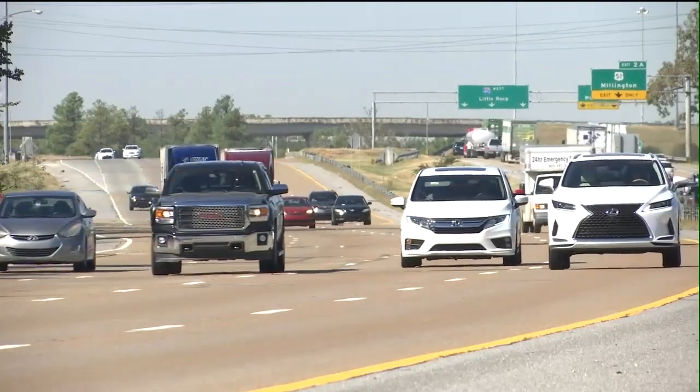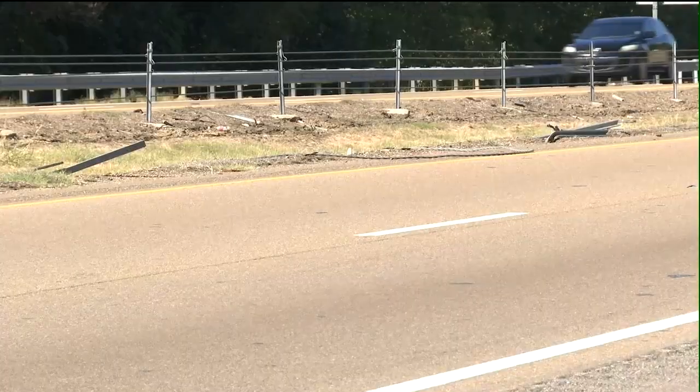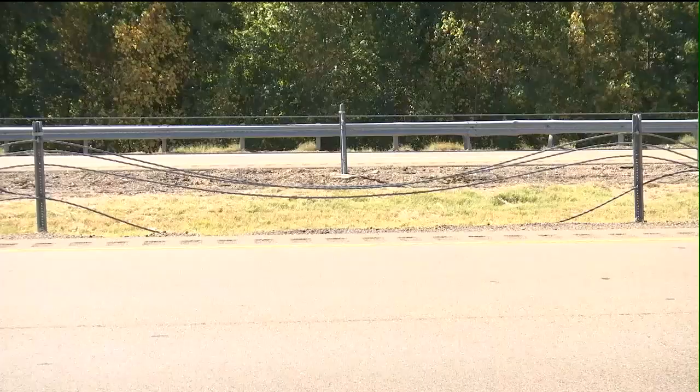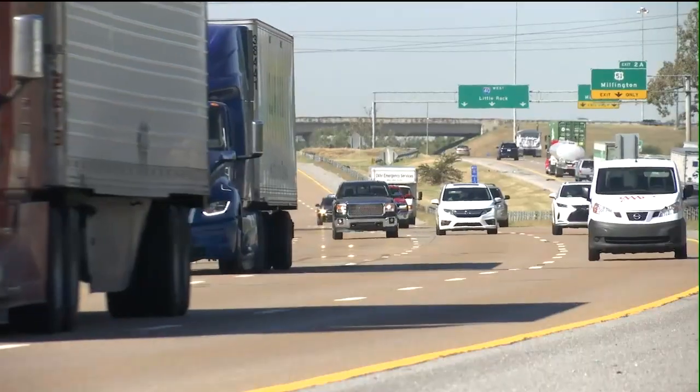It's like they don't care, they only care about certain neighborhoods. Memphis drivers have a lot of opinions about road conditions in the Bluff City. It amazes me how you'll be in one block and I'll feel like somebody just blew up the roads. And then you go another block and it's just perfectly fine. Some of them messed up pretty good. They got a lot of potholes in them.